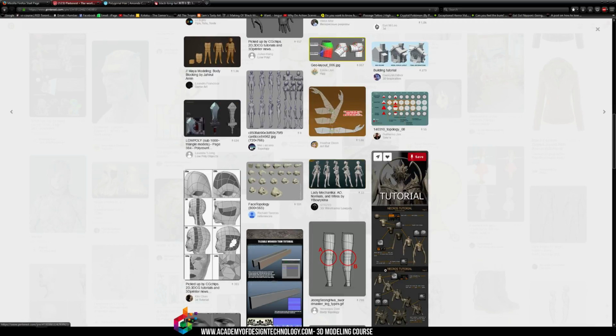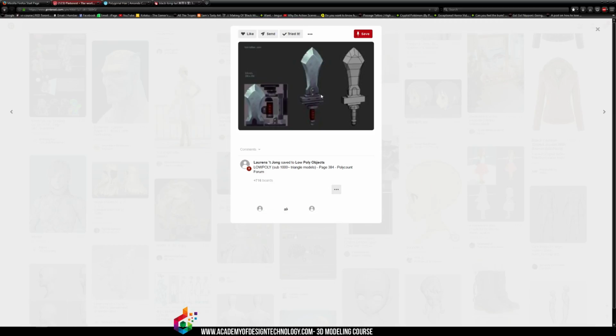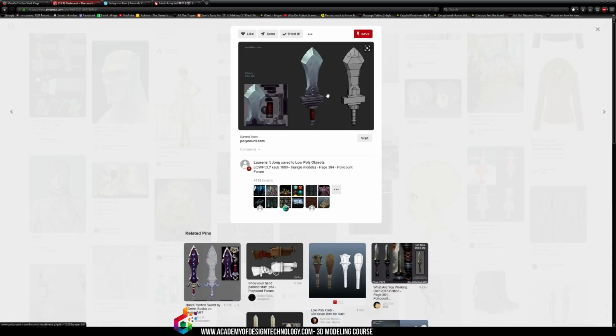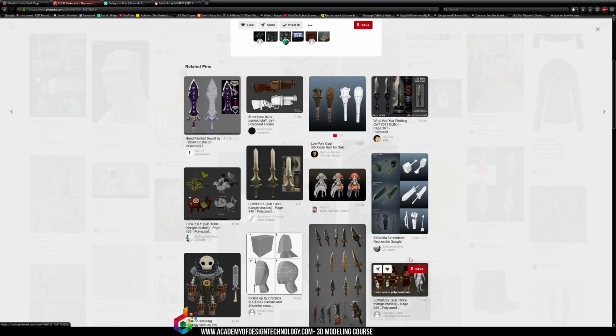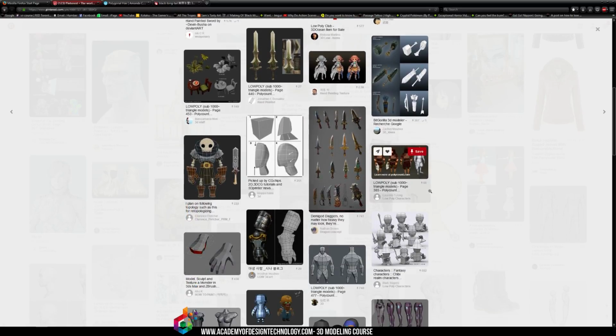But then I find cool stuff like, oh, here's a sword. Oh, this is a perfect way to show off an inorganic object. Here's a render with the texture. Here's a render with the wireframe. Here's the texture. Shows how many polygons it is, how many triangles. Here's the texture size, and his basic email. Just like that. Oh, wait, look, here's a whole ton of different objects. And now you're getting inspired. Now you're building stuff up.